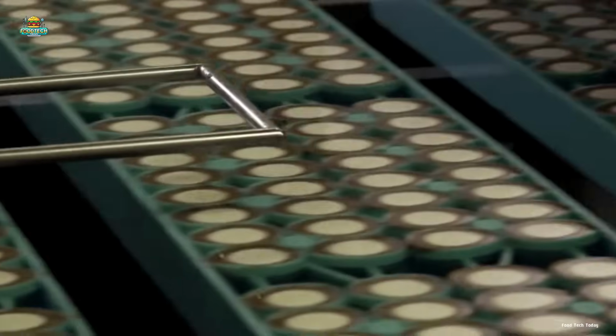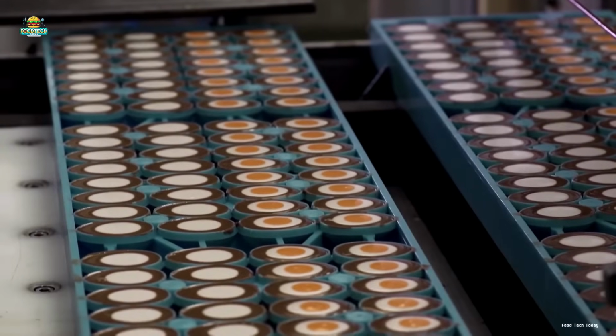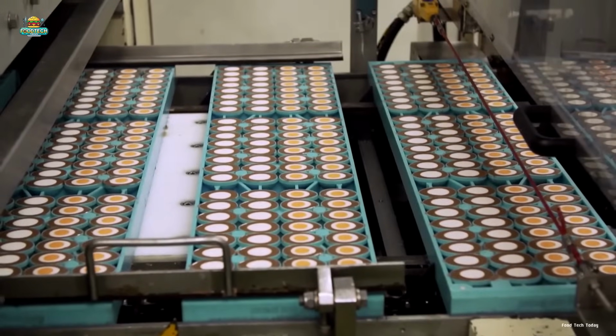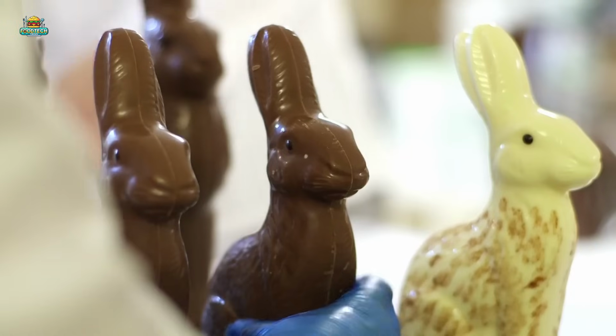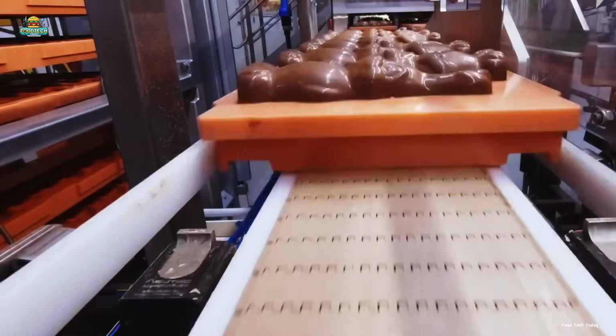Beyond the classic chocolate eggs, the factory also produces unique variations such as mini eggs that look just like real hen's eggs, complete with a soft, creamy filling inside and a chocolate shell on the outside. Additionally, adorable animal-shaped chocolates are crafted, adding even more variety and excitement for chocolate lovers.